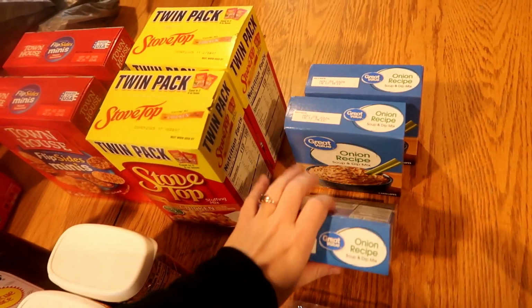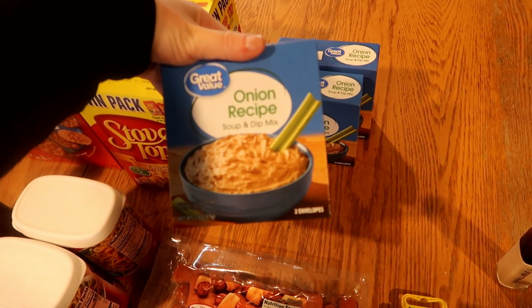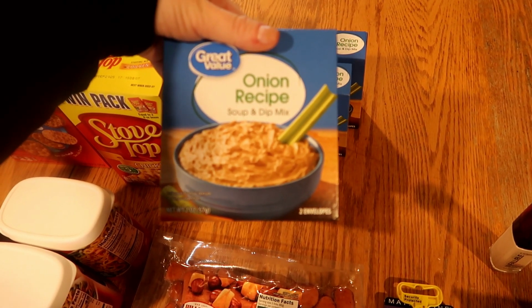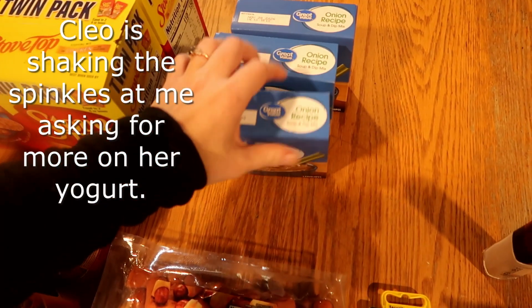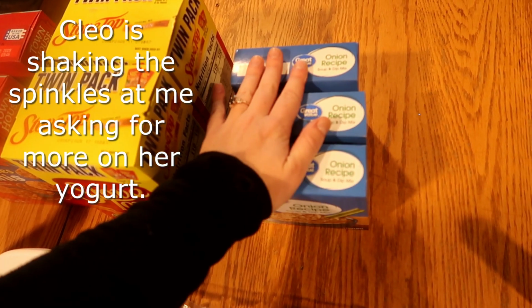These aren't for Christmas dinner, but I like to keep these on hand because we like to do smothered pork chops with one of these onion packets in it. Really, really good. I did these a couple times last month and we didn't have them, so here we are. Now I will have them on my shelf.